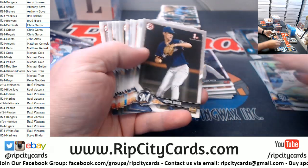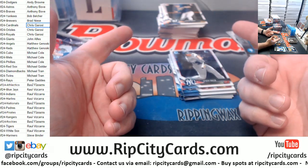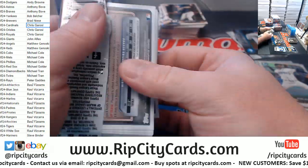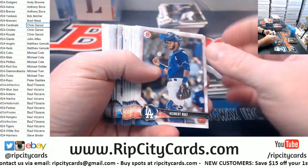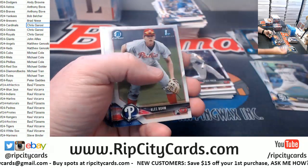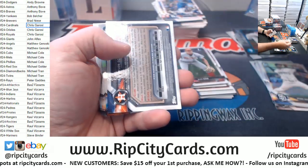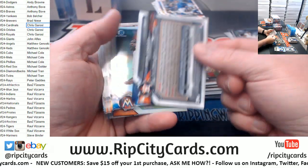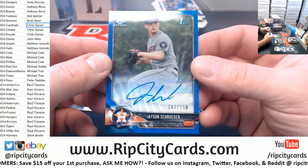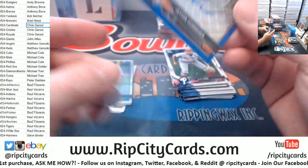Aviles and Veerling refractors. Oh wait, MLB draft is today, right? When does that start? A Roll to 250, purple paper. And a Jason Schroeder, blue wave, first Bowman autograph for the Astros.